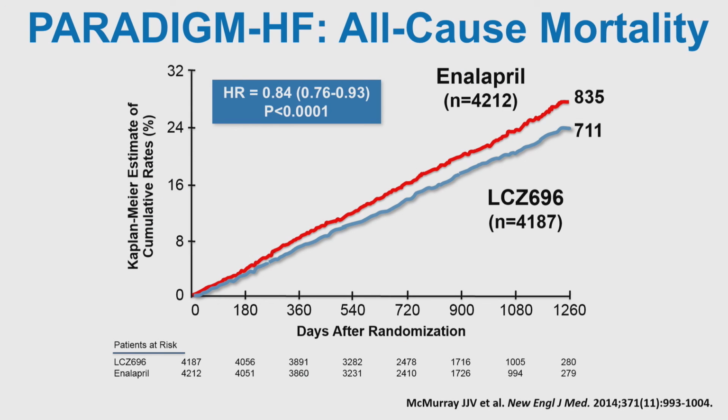They also looked at all-cause mortality, and I always wonder why we are expecting patients to do better from an all-cause scenario. Patients die from all kinds of things, but even in this study, they did better. And you could see here there was a 16% risk reduction for all-cause mortality. We believe some of that was due to sudden cardiac death.